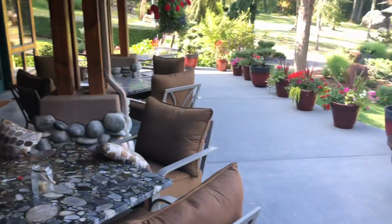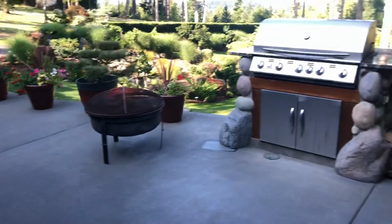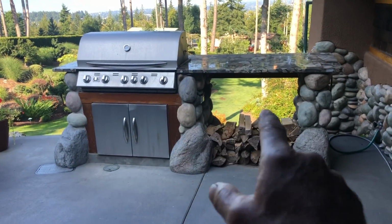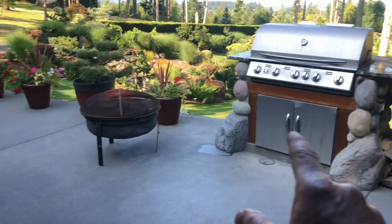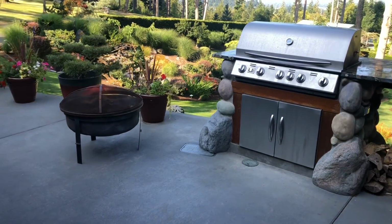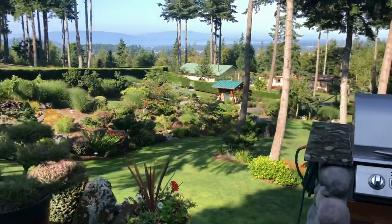So when we're sitting out here, we like to have a fire sometimes in this little fire pit, just a little small one. So now I built in this beautiful barbecue and wood storage right underneath here, which is just really, really cool. So we just go there to there. So we never struggle to have a fire and enjoy the ambiance of being outside in the beautiful Pacific Northwest.